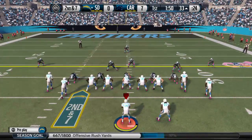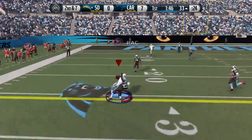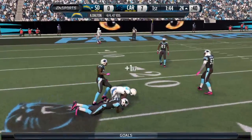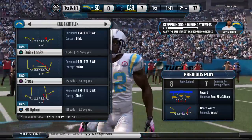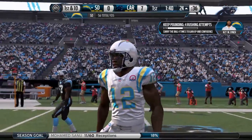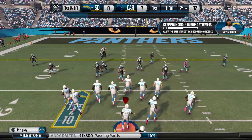Well, the D-line going into that spread look, they want to get to that quarterback. Sanu makes the grab. When the defense is going to play safe and they don't want you to run by them, you've got to be able to throw these out routes where the receiver's cutting towards the sideline and the quarterback sticks it in there.